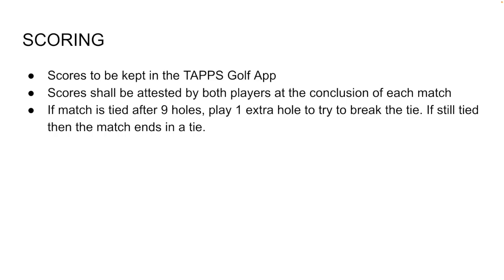So if they started on hole 3 and they're finishing on hole 4, then they get to hole 4, they're tied. They'll go ahead and move on to hole 5 and play 1 more hole to try to break that tie. If it's still tied, it remains a tie at that point because of the schedule of having to move through 3 9-hole matches. We'll let them play 1 extra hole to try to break the tie, but if not, it'll just be recorded as a tie.